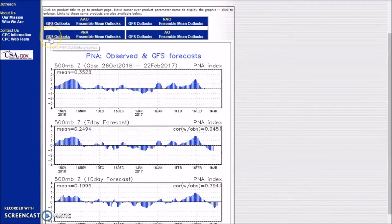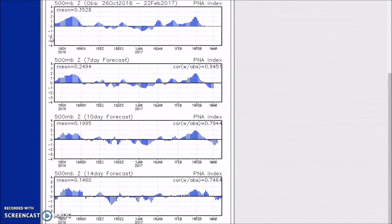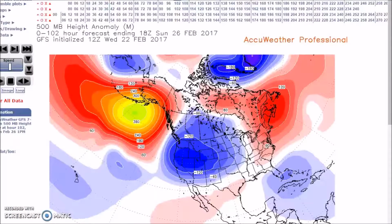Same thing with the PNA. It's neutral, but goes negative. These other indices don't really support holding the cold air in the east. So we're going to go back with the forecast.